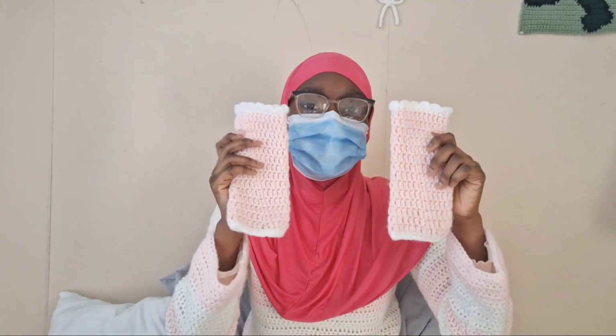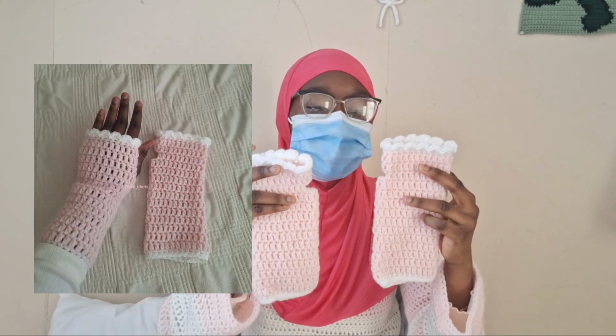This was my last project for 2025. I made these fingerless gloves, so cute. Oh my god, they're the same color as my sweater. So cute, adorable. A friend of mine found the inspiration on Pinterest, but we free-handed these.